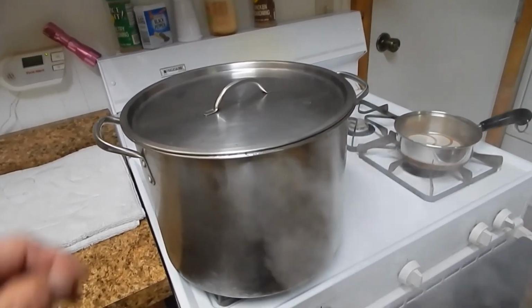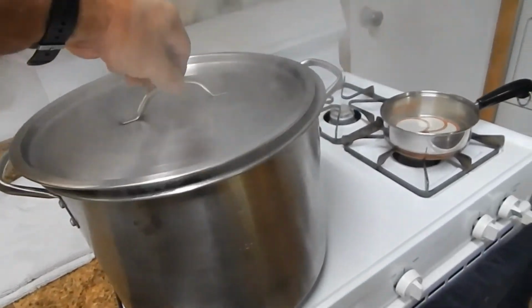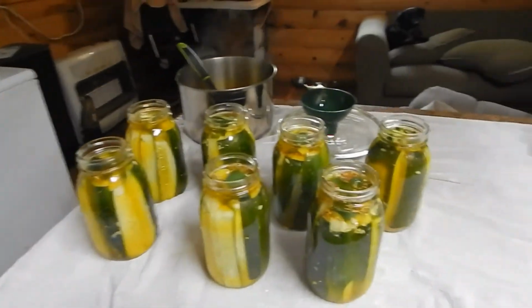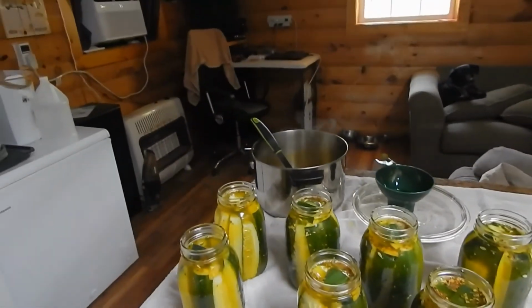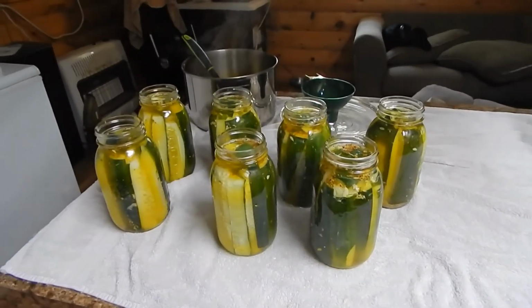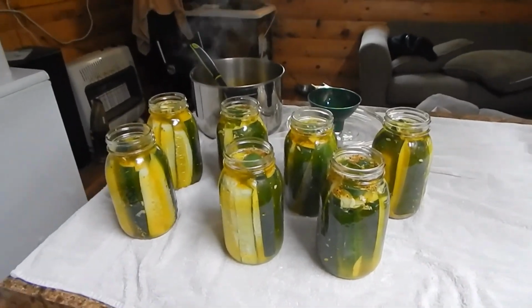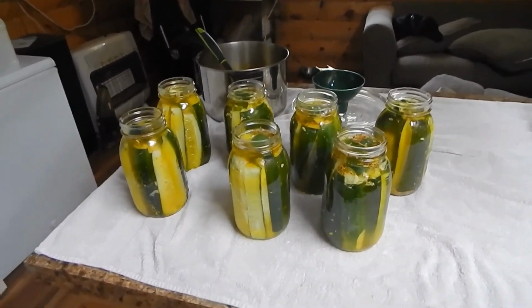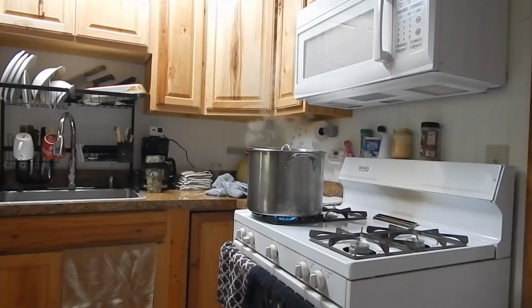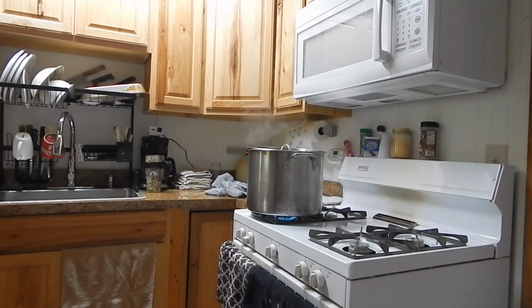Okay, getting ready to put some bottles in here. Water going. Got my lids hot. Just filled up the jars, steaming away. I'm going to clean the tops, put the lids on them. Another 7 quarts in the bag. It'll be 29 quarts so far I made. My goal is 100. Okay, here they go in the pan.